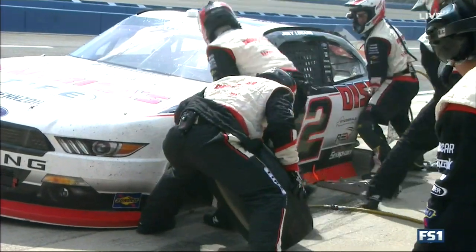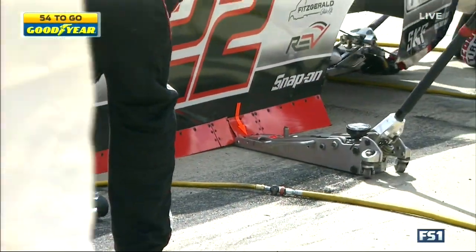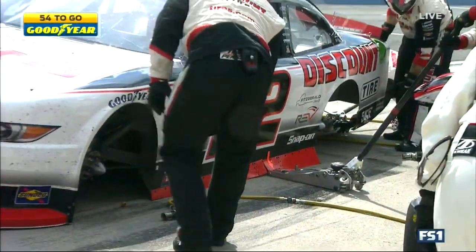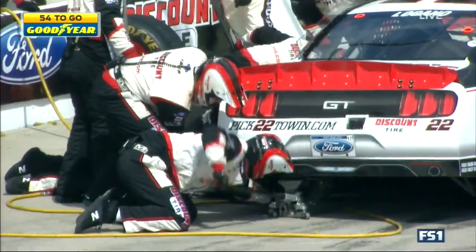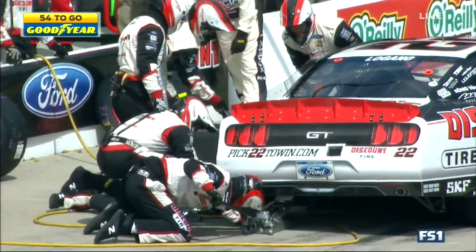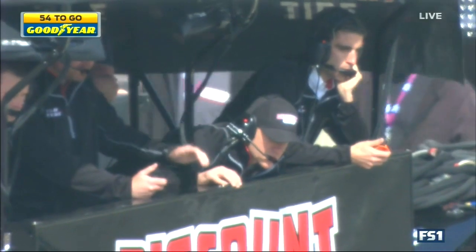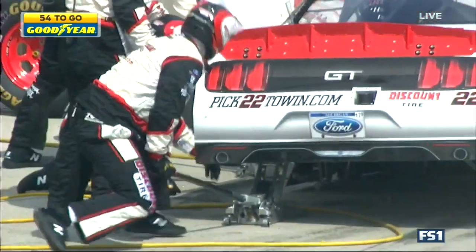Logano's led the most laps from the pole, 48 circuits out front. Speeding earlier. They're still stuck on pit road. This is not good. They're in a lot of trouble. They might lose a lap. So the whole left side of the car is down on the ground, and you can't get a jack underneath it to raise it up. So as you can see, NASCAR allowed them to bring a second jack out to try to get the back of the car up to get the first jack in on the left side.